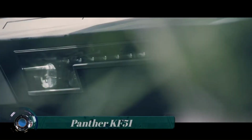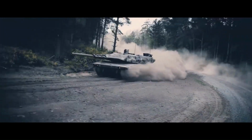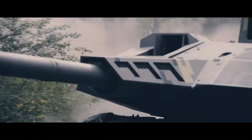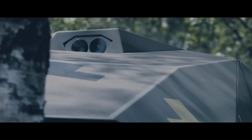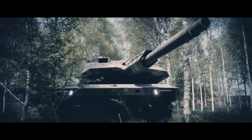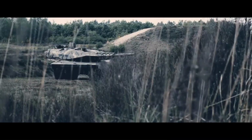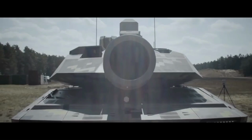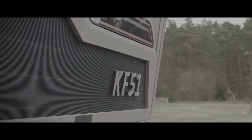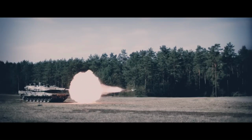Panther KF-51. The KF-51 Panther is fitted with a 130mm Rheinmetall future gun system that consists of a 130mm smoothbore gun and a fully automatic ammunition handling system with 20 ready-to-fire rounds in 2 separate loading magazines, each containing 10 rounds. Thanks to the automatic loading systems, 2 shots can be fired in less than 3 seconds.